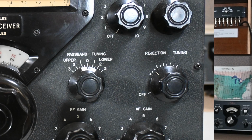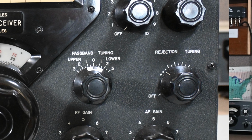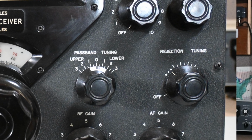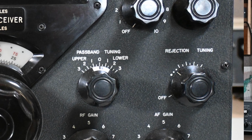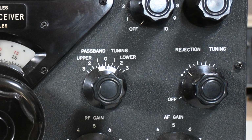It had 3 selectable mechanical filters, which again was a development of Collins radio. It also contained passband tuning, which is a fine tuning for the VFO, the main dial. Worked very effectively, especially for CW and single sideband. Rejection tuning minimized any interference, and it does contain a noise limiter.